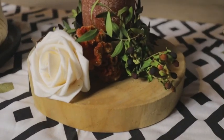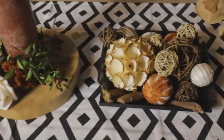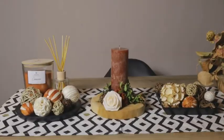I used some dry plants for dry flowers from, again, my fresh flowers that I dried myself. Just played with a candle, and then I made these three beautiful centerpiece or entryway piece.